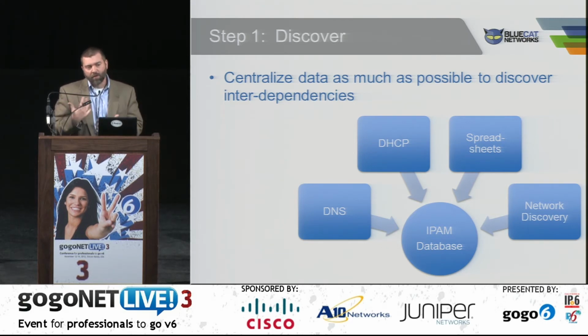When you pull all of this information together, you guys are well aware, people who are familiar with DHCP and familiar with DNS, a lot of times this information and these data are very siloed. And when you finally pull them into a central database, you begin to see some of the overlap and you begin to see some of the interdependencies in this addressing information that you have on your network.